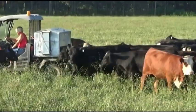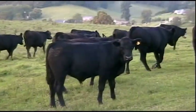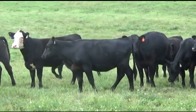We have a little over 1,500 head in this offering. We think you'll find a lot of quality cattle here. We have several lots of replacement quality heifers for your consideration, so I hope you'll spend some time with the catalog.